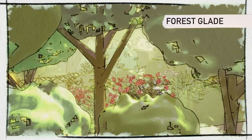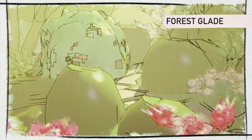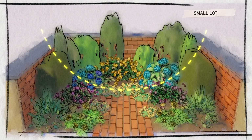The surrounding trees form walls that allow the center portion to feel like an enchanted forest glade. This is a concept we can apply to our home gardens at any scale as long as we are mindful of solar exposure. In a tiny lot, it is the only way that we can cram in a variety of plants and still make the space organized.